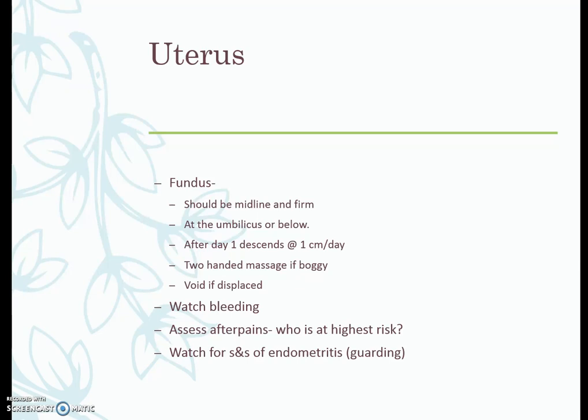We're going to assess for after pain. So that is, as the uterus contracts and starts doing the work of involution, a woman's going to have cramping. The after pains tend to be worse the more babies you have, or essentially the more work your uterus has to do to contract. So women who have had multiple pregnancies, multiple babies, women who have had big babies, those women, their uterus has to work a little bit harder to contract back down. So their cramping is going to be more intense than a first-time mom who just had a 7-pound baby.